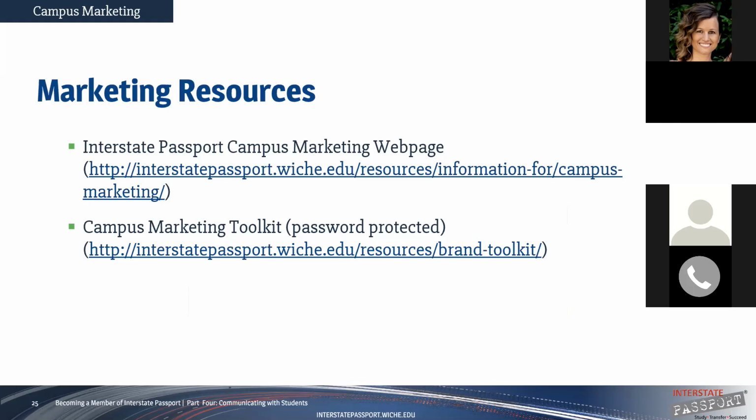Along with academic advisors, we do have our own section of resources for our campus marketers. Here's our marketing webpage and our campus marketing toolkit that I had referenced earlier. All of these resources will give you some copy and content for your website, for your course catalog, really good fleshed out descriptions of how the passport works, with the target audience of a student as its goal.